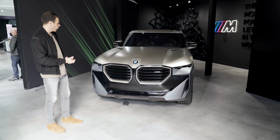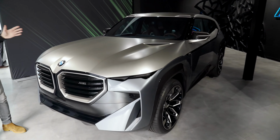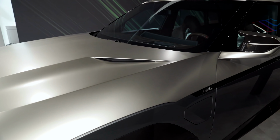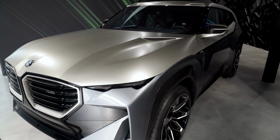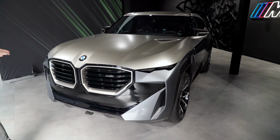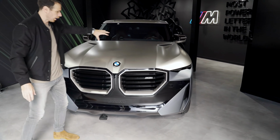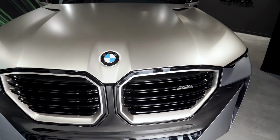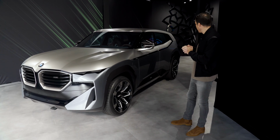Moving upwards, you can see the power dome hood. It is quite different than what we've seen before. We're used to seeing the power dome here with some air openings, but now it kind of resembles the racing cars, and it's got some openings right there. Extremely bold. You also see these two lines running across, and it kind of ends into the very large roundel on the hood.